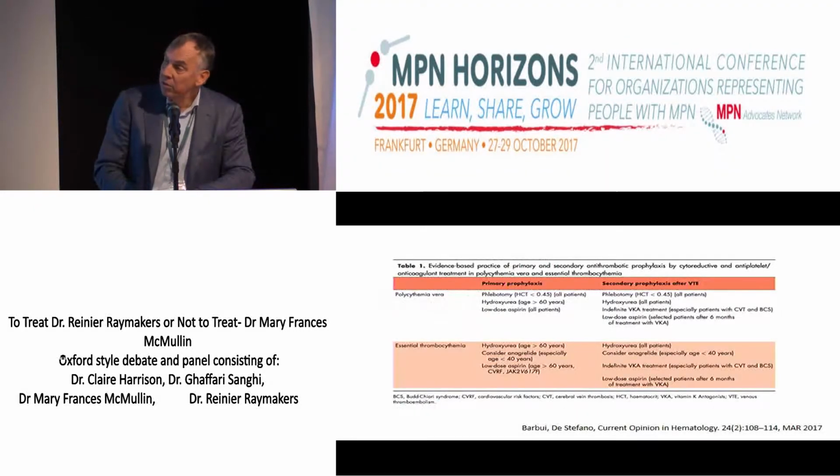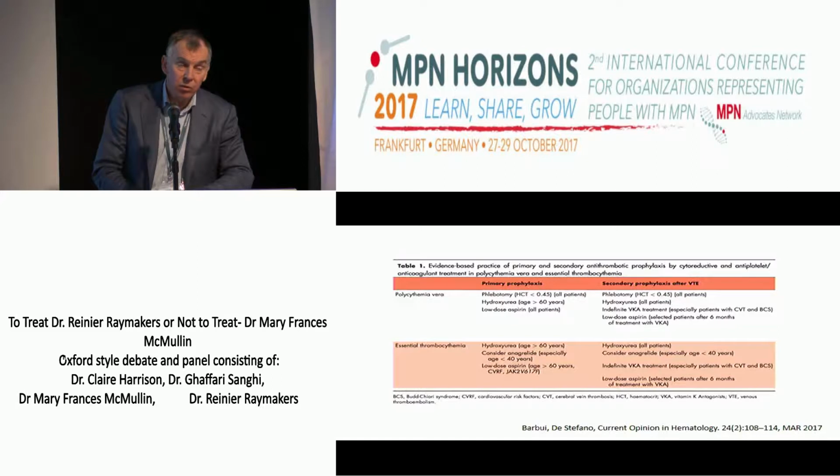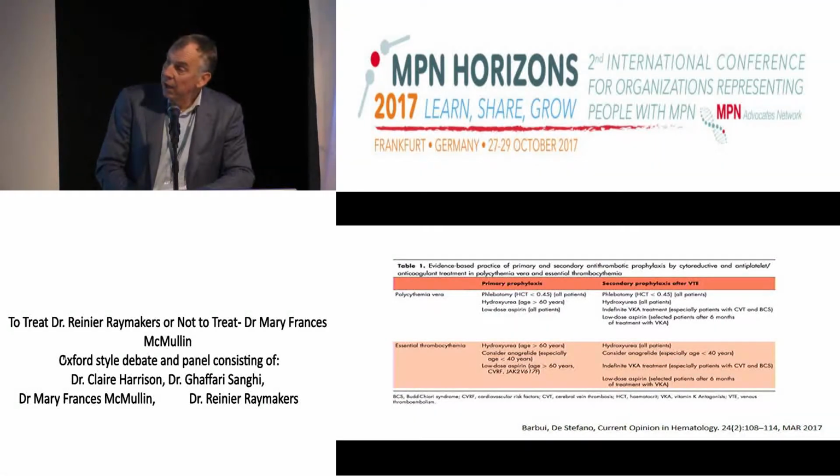Why? Well, this slide shows in the left upper part the reason this patient is a candidate for primary prophylaxis. She didn't have a thrombosis. And so the guideline says you should give her phlebotomies, only hydroxyurea if she is more than 60 years old, which she isn't, and give her a low-dose aspirin, which she has.